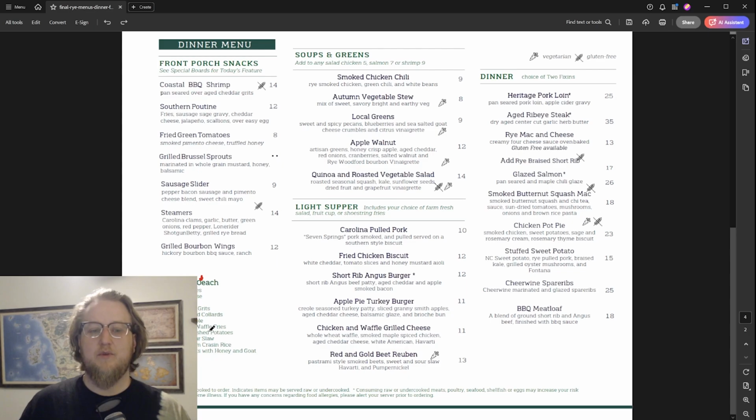Sweet potato waffle fries, buttermilk mashed potatoes, sweet and sour slaw. This is a lot. It all sounds good, but it is a lot. I wonder how their kitchen is handling that. $3 though. You can't complain. Honestly, since we're talking about it, let's take a look at these prices. The most expensive appetizer they have is $14. Oysters and shrimp, to be expected. Soups. This one goes above. Let's see why this one's $14.